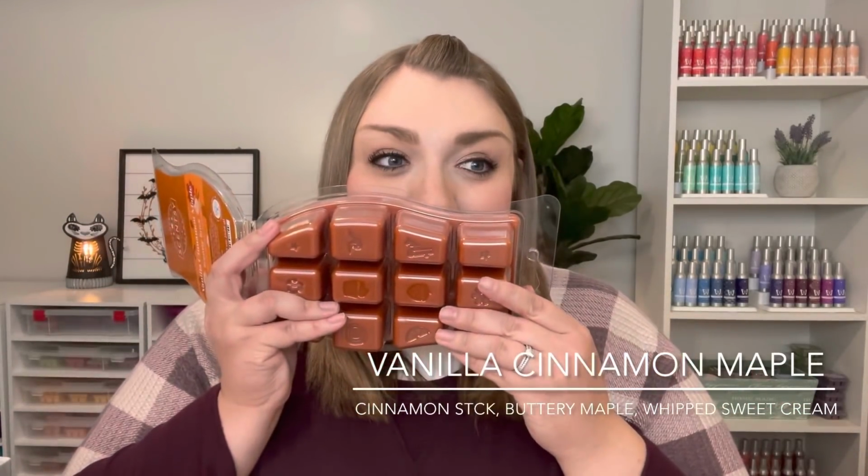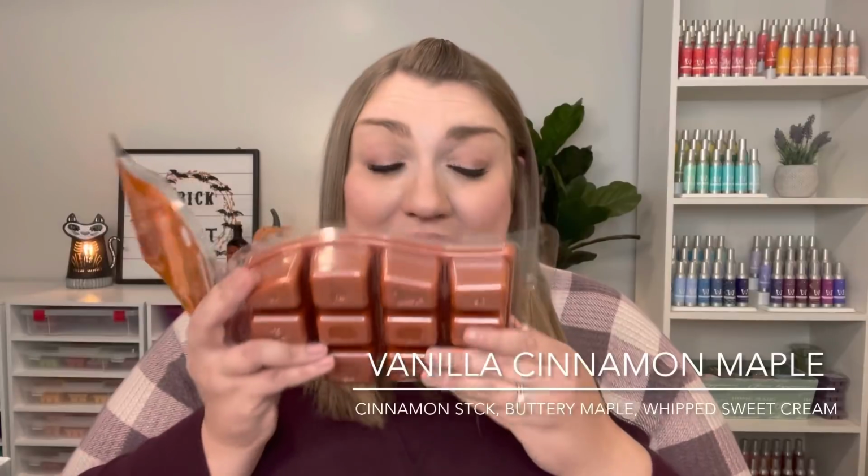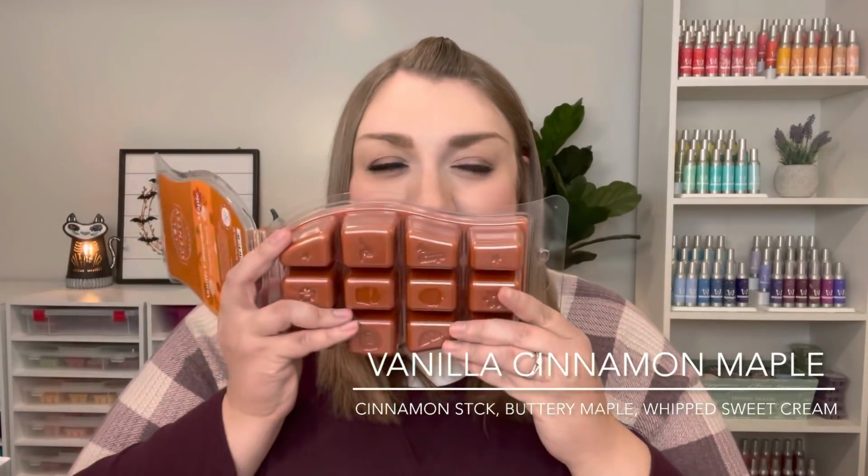So the maple isn't hitting me in the face as much as I was scared that it would. But this one might be a good mixer type scent. So I could see this one mixing well with like a pumpkin spice type scent, like pumpkin roll or Scary Good. I think that one might be a good one. Someone made a suggestion that I could mix cinnamon buttercream and Scary Good. So I think I might try that same kind of mix.